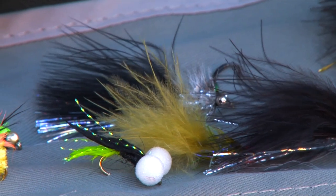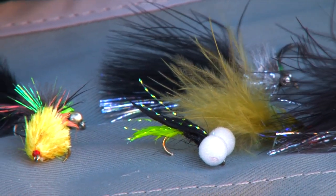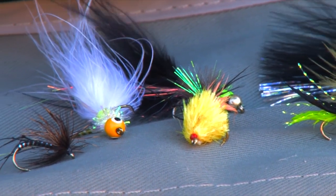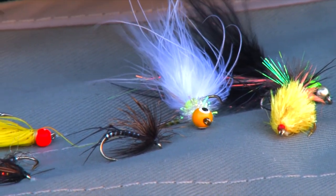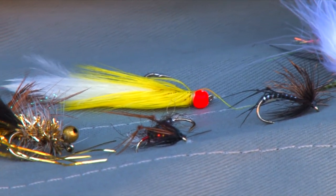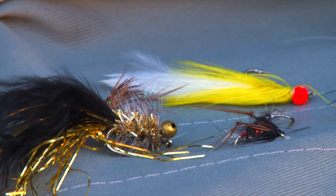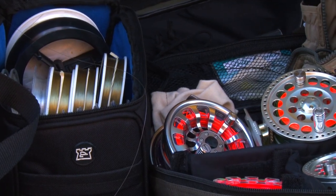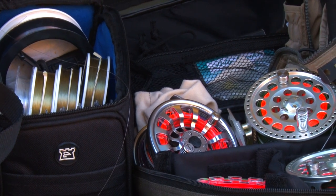My setup when I'm fishing early season, I'll sometimes fish two or three rods. Today we've got a rod here, a 10-foot 8-weight rod. It's got the DI5 Cortland line on it, which allows me to fish really deep down and dredge the bottom almost to try and get these fish that are going to be sulking because the water is still very cold with the snow melt.